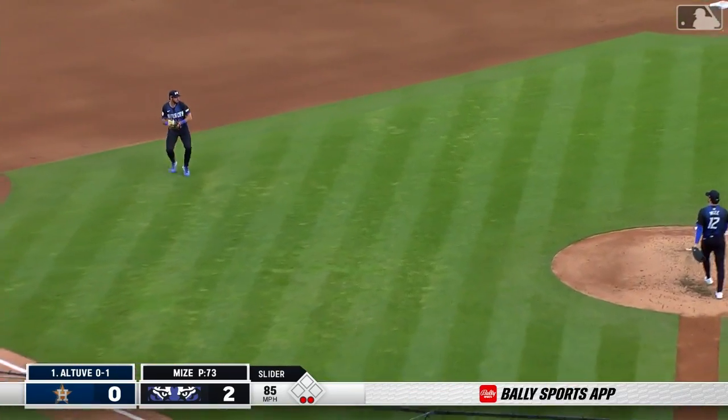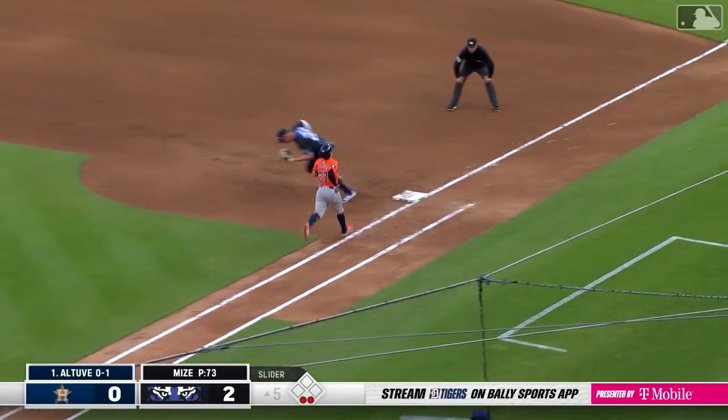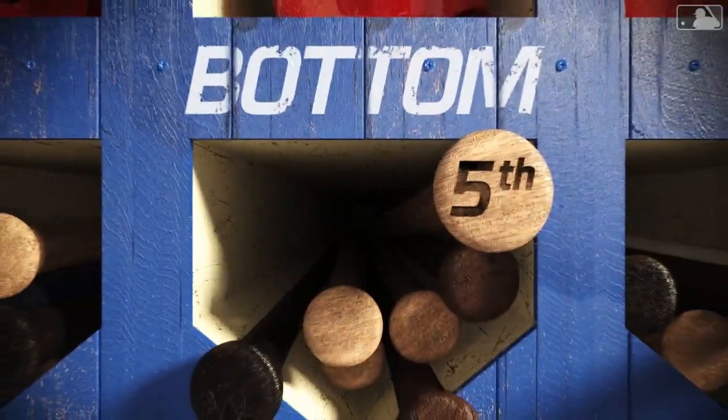Ground ball to third. Scooping it up. Matt Vierling flips to first. Framber Valdez says, well, I just had a 5-pitch inning. And Casey Mize says, oh, yeah? Watch this. A 4-pitch inning.